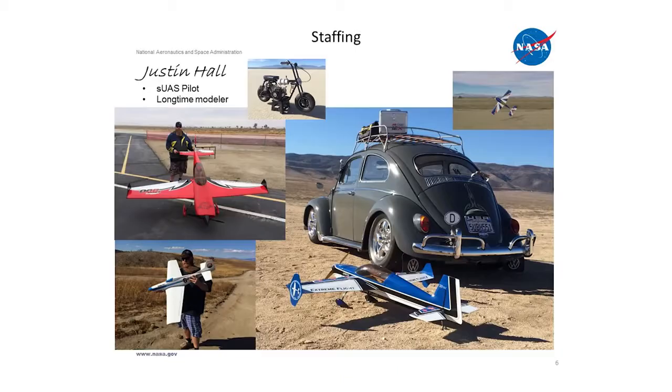Third guy is Justin Hall. We hired him specifically to be a pilot. He's a local guy to where I live now, Palmdale, Lancaster area. Again, lifelong modeler. An all-around great pilot. We were short on pilot capability, so we brought him on, and he's quickly filled the role and doing a great job at that. Fits right in with the rest of us nut jobs.